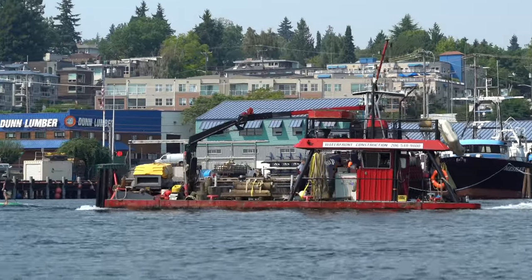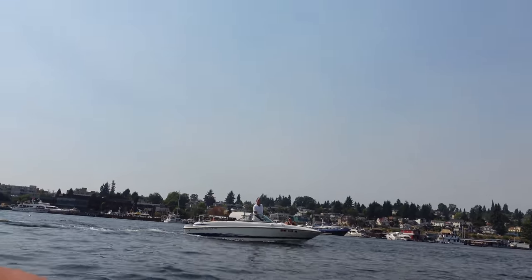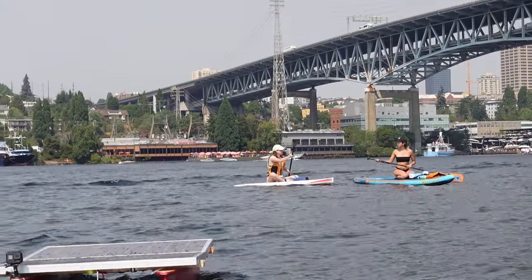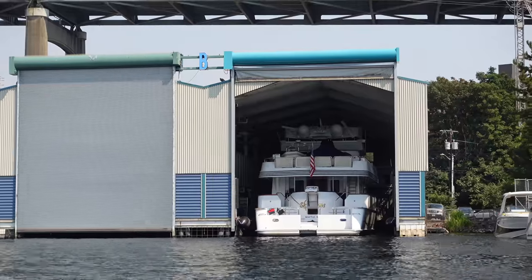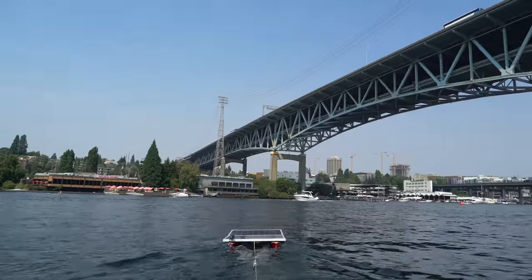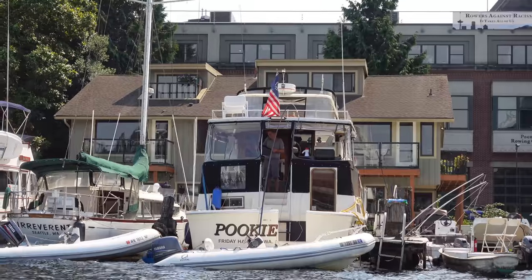Huh, I wonder what that boat does. It's autonomous. Look out, ladies. There's a tugboat going. It's not tugging anything though. Oh wow, that's a big boat garage. Here we are, back to the I-5 bridge. This would be a noisy place to live with the bridge right there.